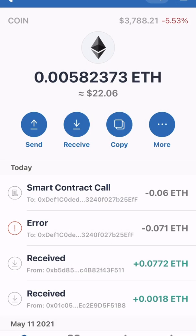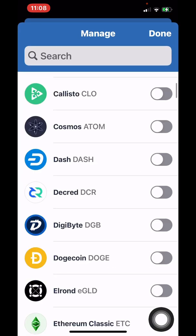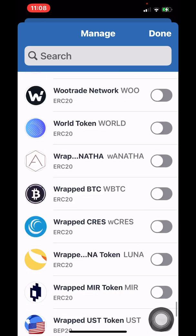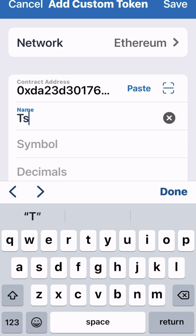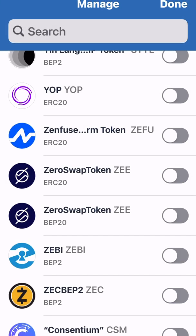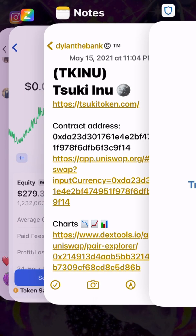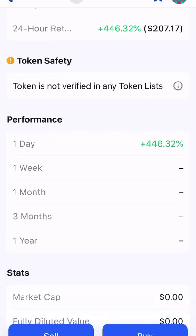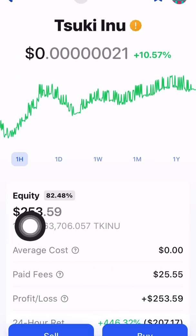So you go back to wallet on the top right corner right here. Go all the way down. Hit add custom token. Paste that. Tsuki Inu. Japanese Doge. Save. And bada bing, bada boom. 1 billion. And that lines up with my 1 billion. Where does it say? Oh, right here in the bottom. Can't highlight it, but right here. So all of that lines up.